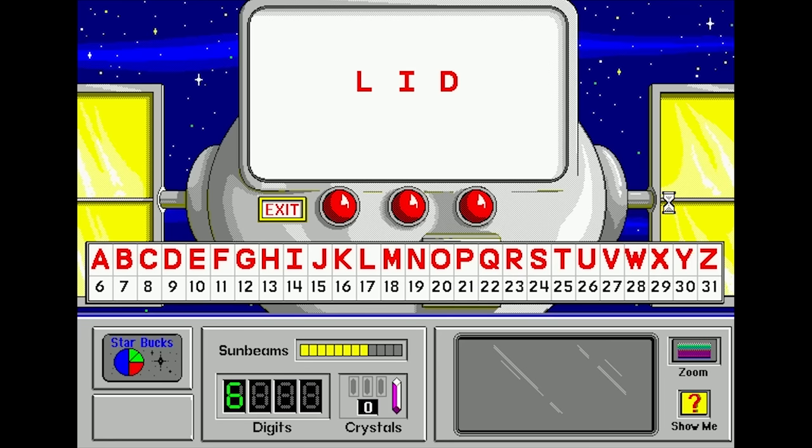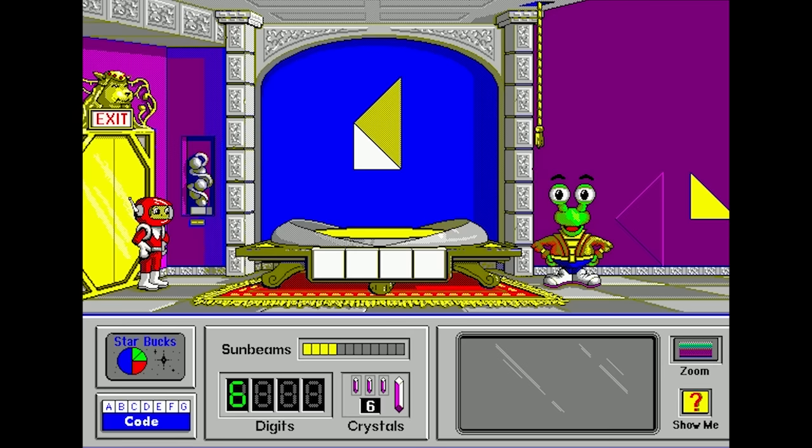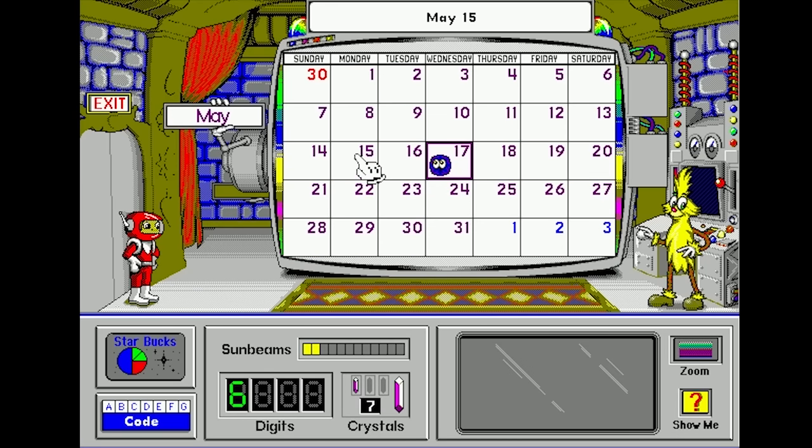Once you have the codes, you can use them to open up the satellites and retrieve one of the crystals. The only other thing you can really do besides that is play some random games like moving small shapes into a larger shape or this calendar game. May 15.